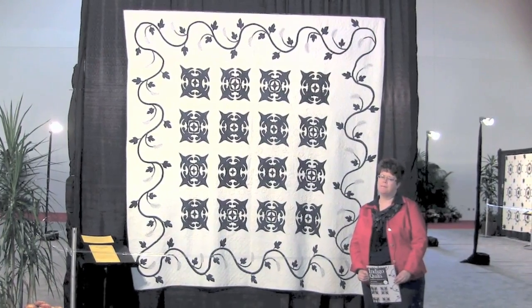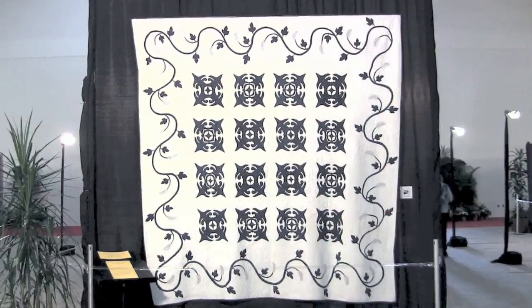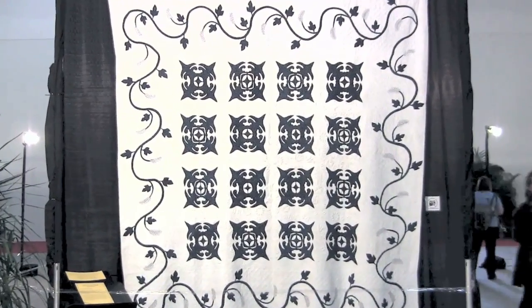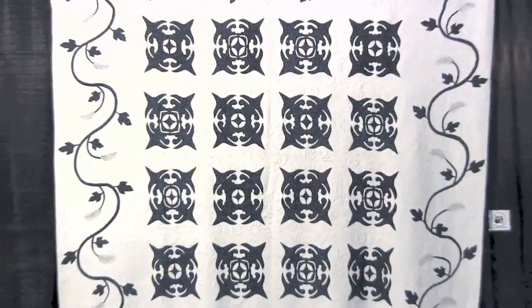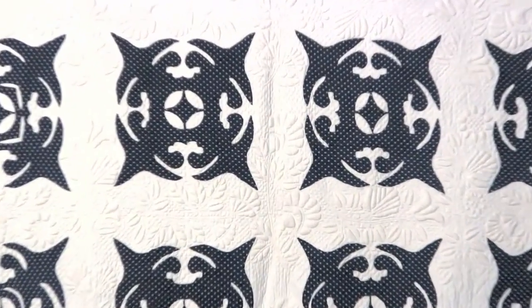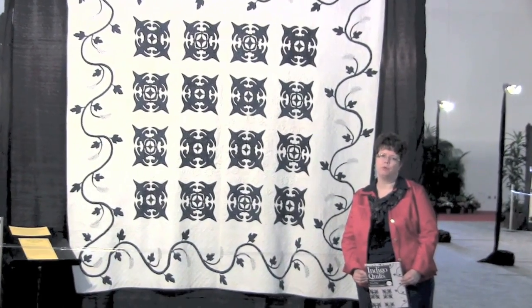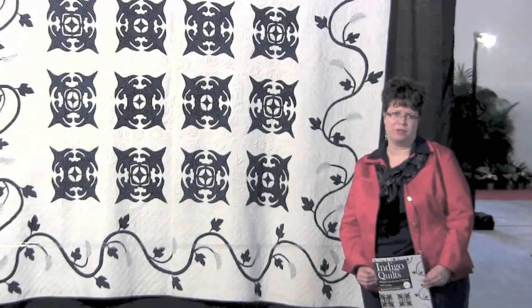Now, this is a masterpiece quilt called True Lover's Knot, and in it you'll see an example of some amazing hand techniques. We have appliqué, piecing, reverse appliqué, embroidery, and the quilting is triple rows. One row wasn't enough for this masterpiece artist.